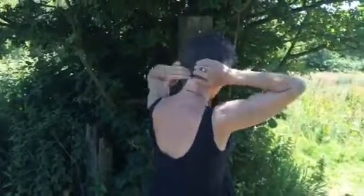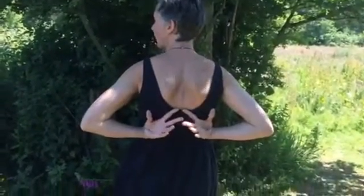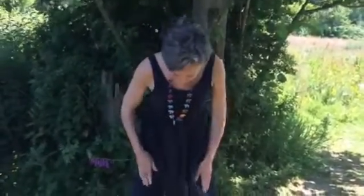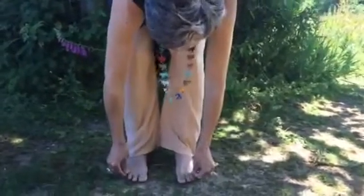And now coming back, we're going to pick it up at the spine, around the bra line area, coming forward there. We're going to go back at the waist, forward on the hips, and all the way down the sides of the legs and off the fourth toe.